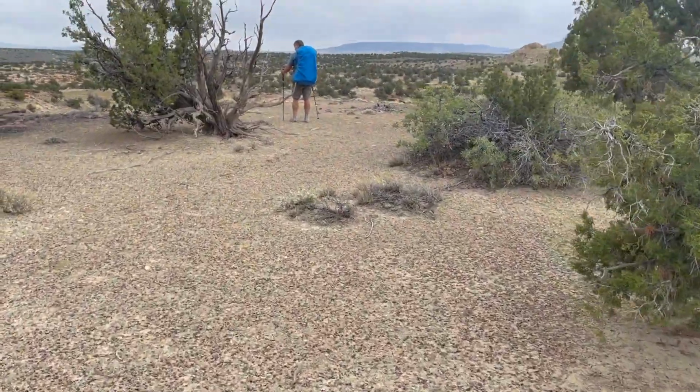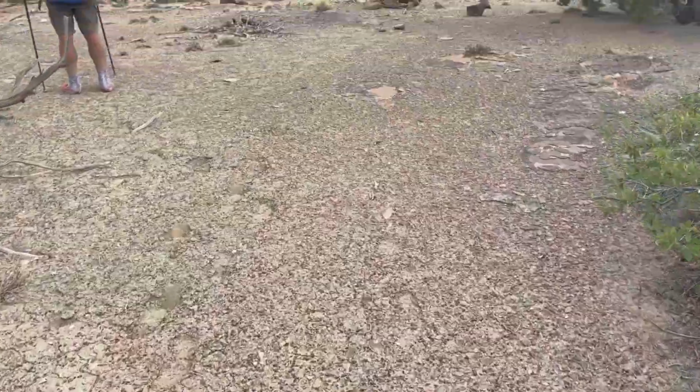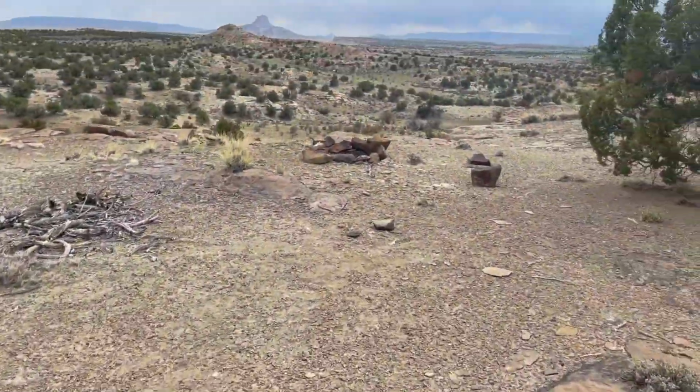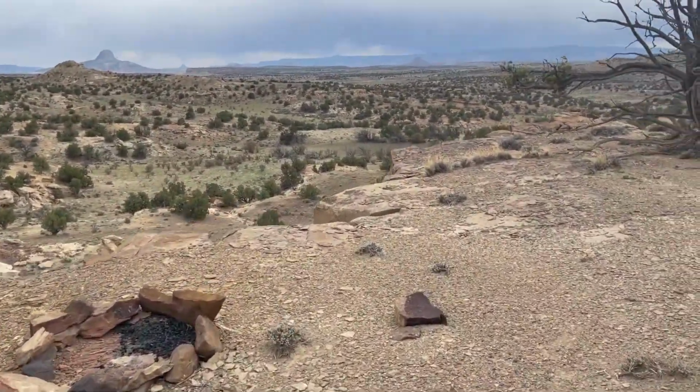So we're checking out this spot at 600.9 for camp. It's kind of soft, but you leave these big, deep tracks in it. Just someone's camped here before. We're not the first ones.